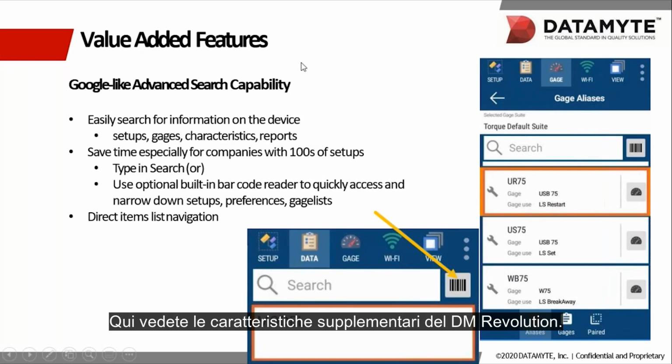So here you see added the supplementary value of the DM Revolution. It has a functionality like in Google search. You have a search mode. So imagine that you have about 200 setups in your data collector, and in the morning the operator starts his shift to go through the routes and do his measurements and capture. Here, if he wants to go to the right setup, he clicks on the barcode touch button just behind the search mode, and automatically he jumps to the right setup. In case it is on paper or somewhere noticed, with the barcode reader, he clicks on it, points to the paper where the setup is, and automatically goes to the right setup.